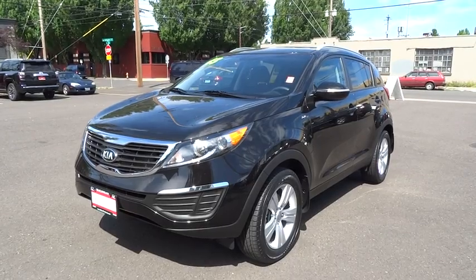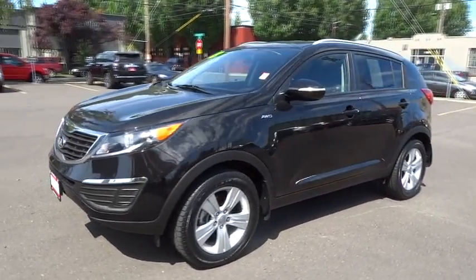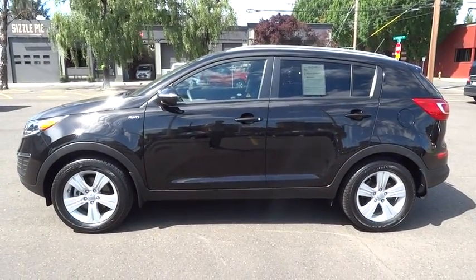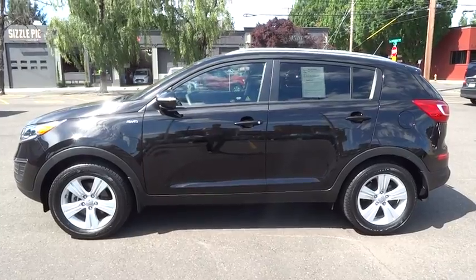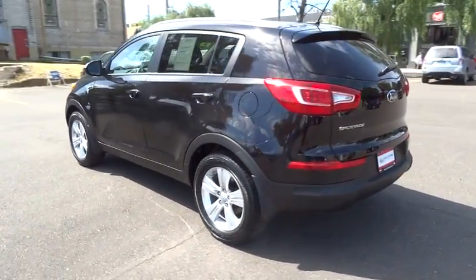The 2013 Kia Sportage. With its sleek and stylish exterior and its roomy, feature-laden interior, the Sportage both looks good and performs well on the road. This vehicle has less than 40,000 miles. Here are some of this vehicle's great options.